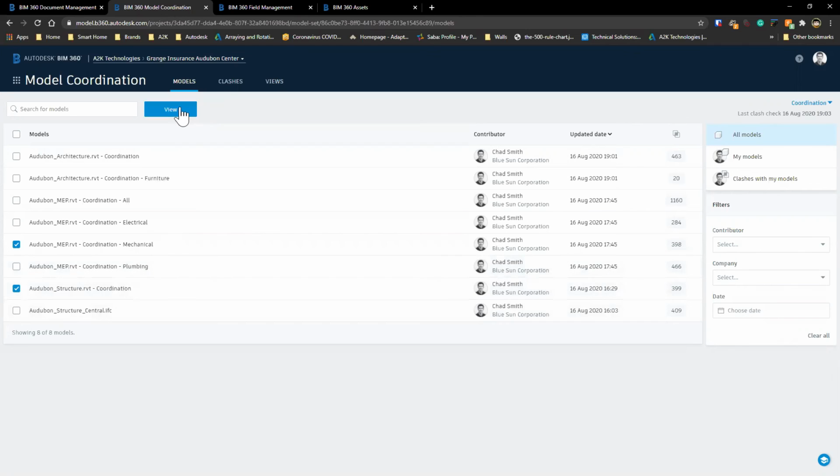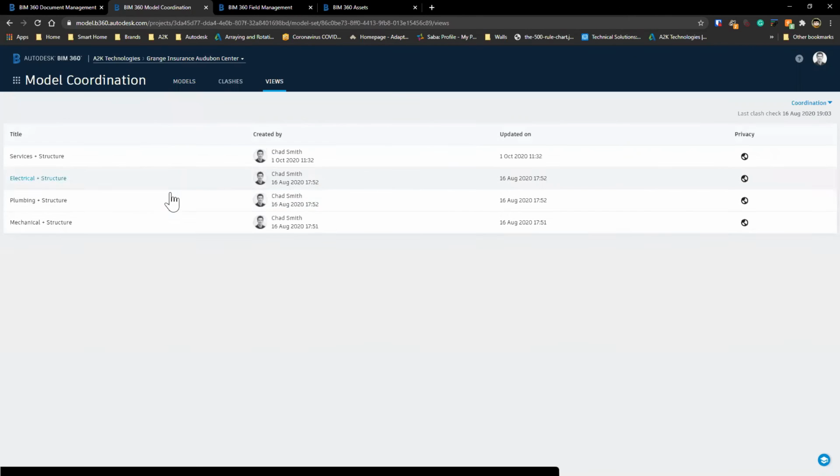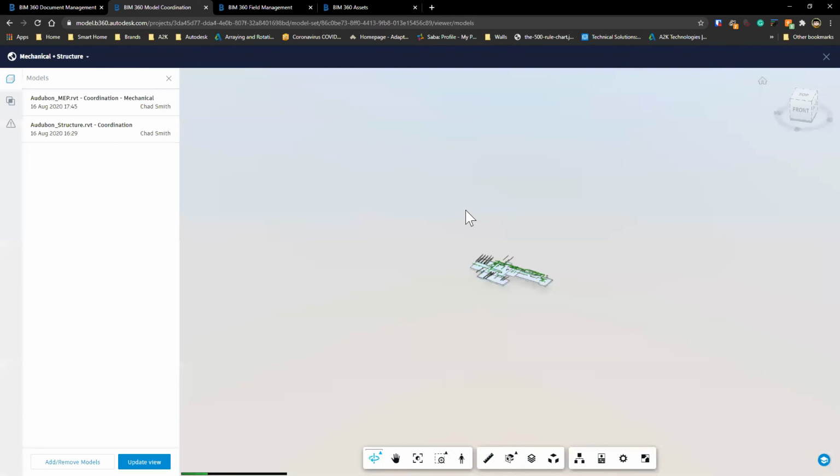Now, I could hit the view button up here, but over on the views tab, I've already created a couple of predefined views that contain some of these aggregated models. We can now click through to it. And this obviously has to load two models that are overlaid on top of each other. So this will just take a little moment for these models to load. Hopefully not too long, remembering I am on a tethered connection.